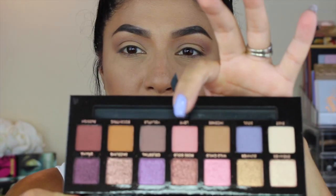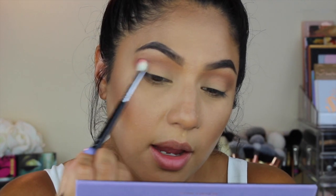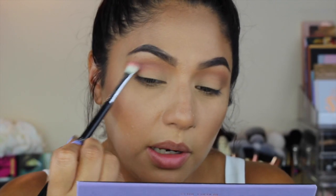Okay, now I'm going to go into this shade right here, which is called Love. And I'm going to grab this shade on a Sigma E25. And I'm just going to place that on the same spots, but just a little bit lower.